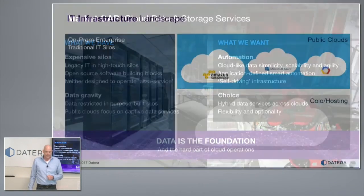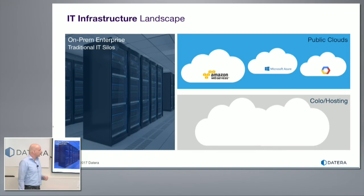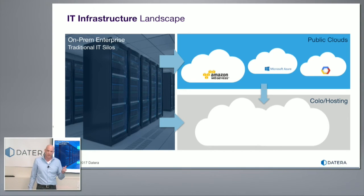So we typically break down the market into three big segments. One obviously is public cloud, a $20 billion plus market. One is the colo hosting market, about the same size actually, just a lot more fragmented. And then of course a huge enterprise traditional IT market. The movements in this cloud are that a lot of this is going into public cloud, a lot of it is going into colos, and frankly some of it is even going from public cloud to colos. So it's a very interesting dynamic going on in that market.